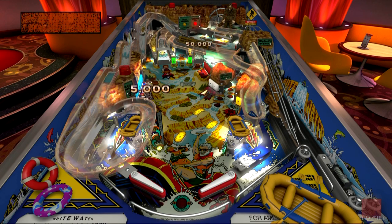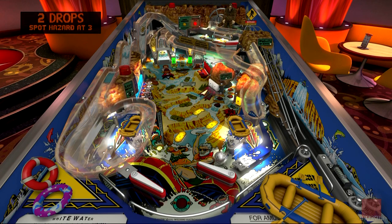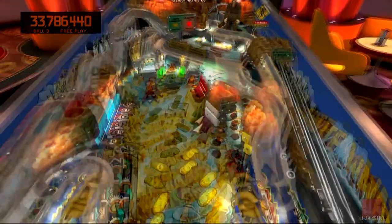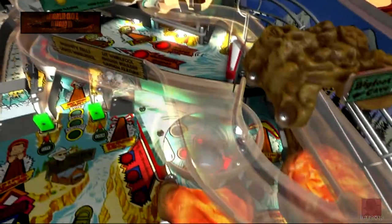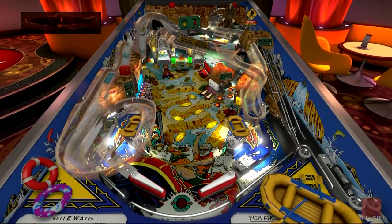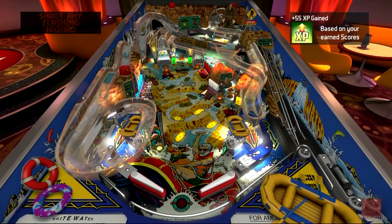So yes, if you're thinking about getting Williams Volume 4, although I've only seen the first table so far, or we have in this review, I would say yes. But you know, I'm a sucker for Zen Studios, and I think all their tables are great. I'd pick the pack that's got Theatre of Magic on over this one. But they're all super, super, super cool.